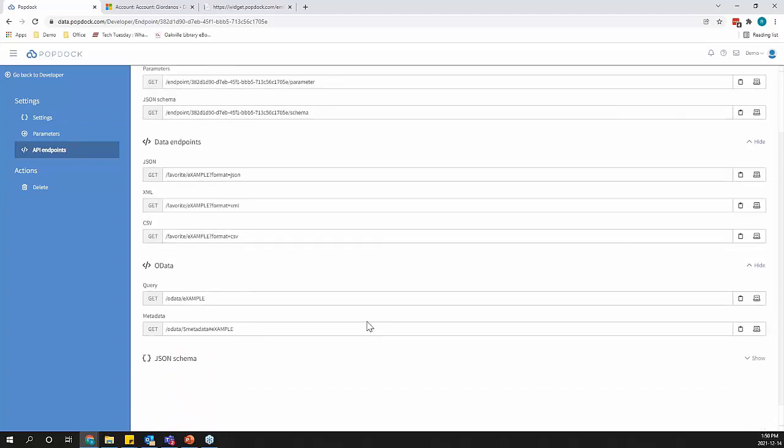But from a Power BI and Excel perspective in particular, or a Power Query perspective, the way PopDoc handles the pulling of data is way more efficient than the way Power BI or Excel will. Or sorry, I've got to start just calling it Power Query. So what Power Query does is it pulls back all the records from all your data sources first. Then it starts joining and filtering and all of that stuff.